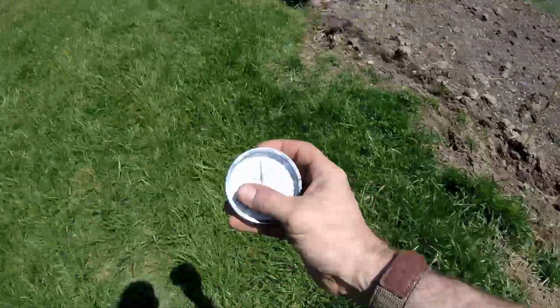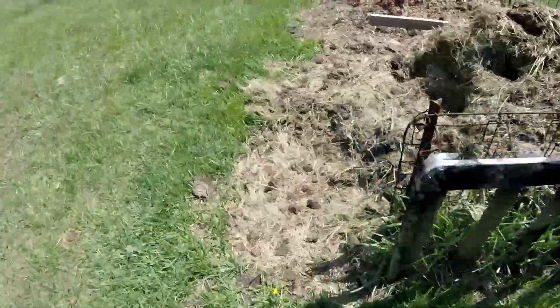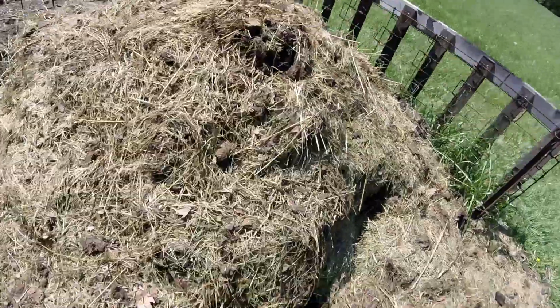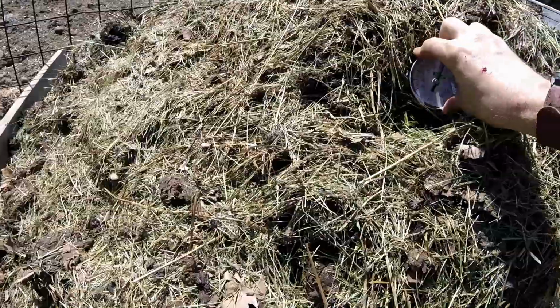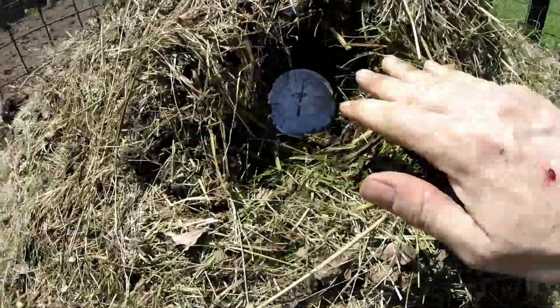You can probably tell it's getting windy out here today. Well, we got one more thing I want to do before I let you go. Let's take the soil thermometer over to the compost pile. It was definitely hot again this morning. We can't get all the way down in there. We'll just stick it right here and see what happens.